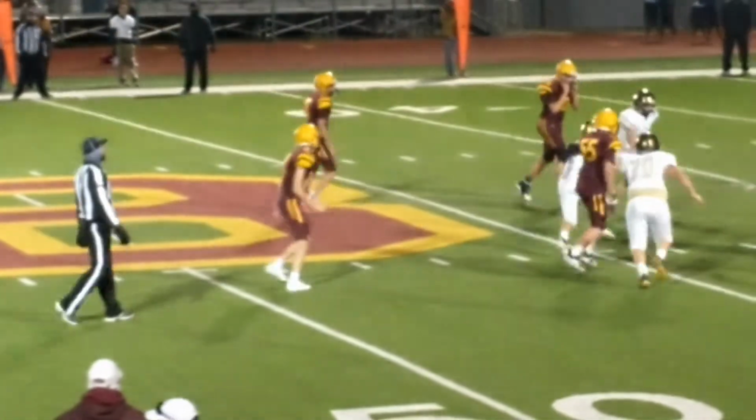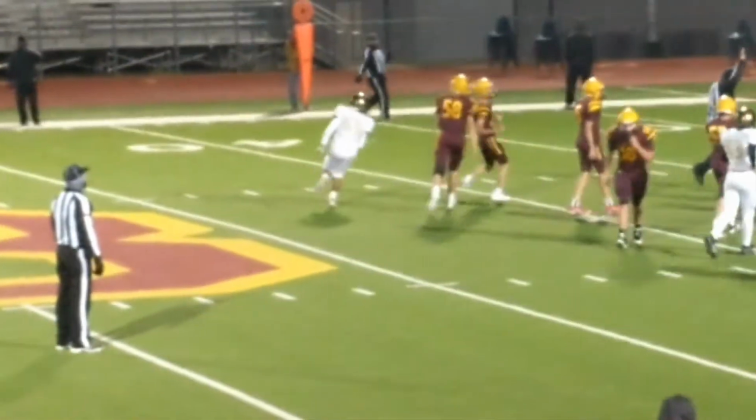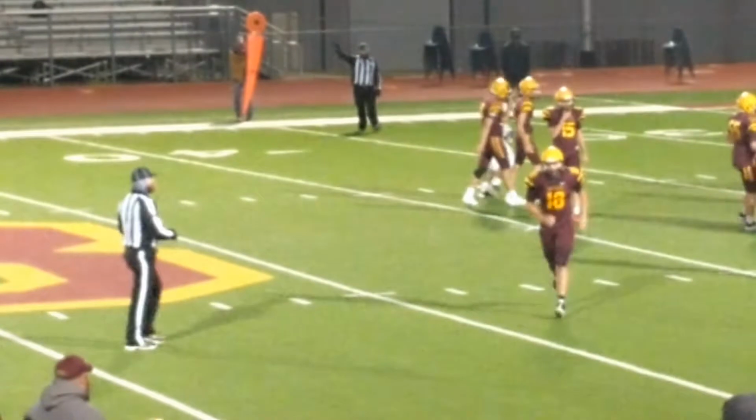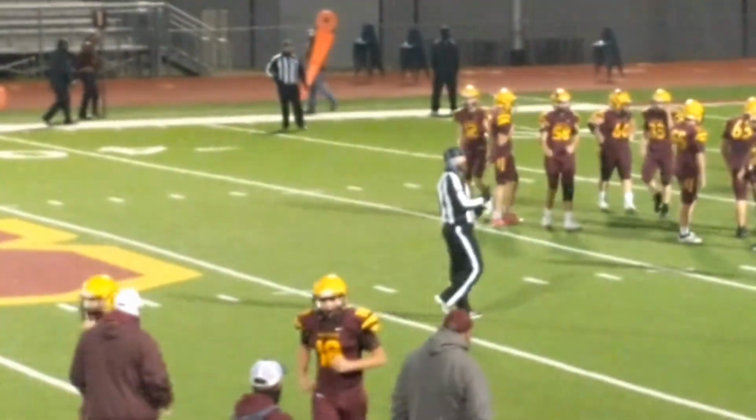Taken by 33, Elijah Beck. Enough for a Panther first down. Tackle by 22, Truett Holloway.